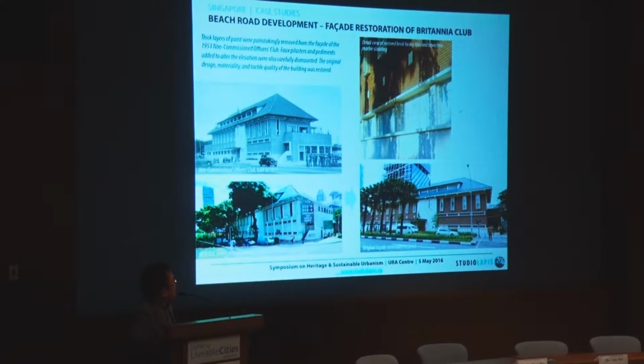And in the case of the former Britannia Club, when we got involved in the project, it looked like this, right? From old photographs, you can see that this is actually a modernist building, and what appears to be fair-faced brick. And look how far it has come, year 2003, when the building was vacated. I guess there's some kind of anxiety about looking not grand enough opposite Raffles Hotel, so the owners decided to add a lot of fake classical columns, pediments, and basically whitewash the whole building and plaster over the brick.